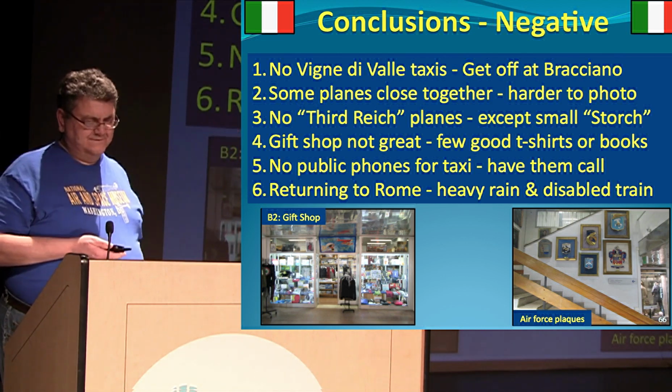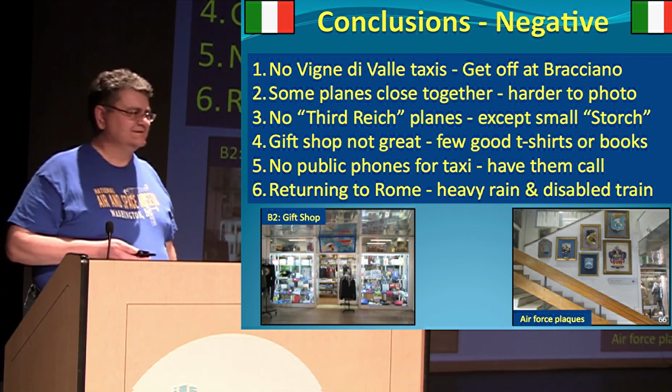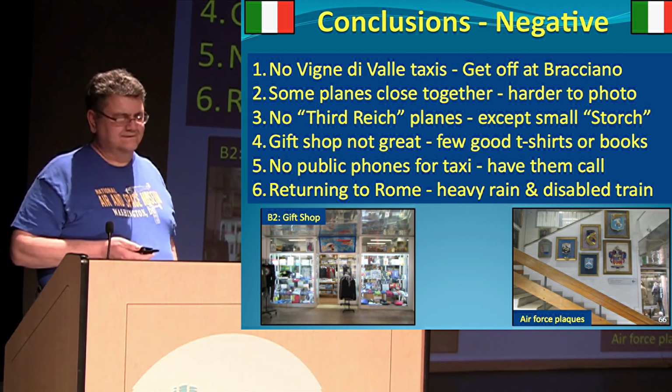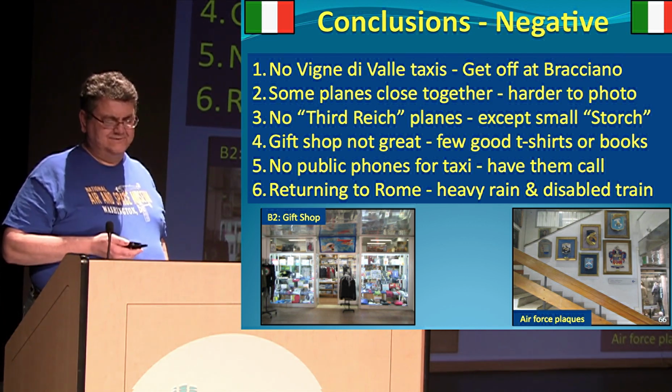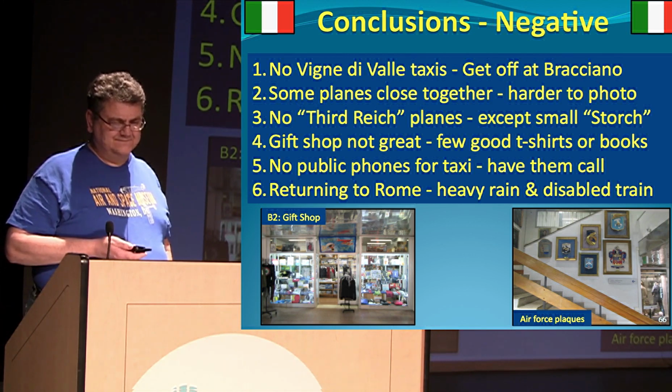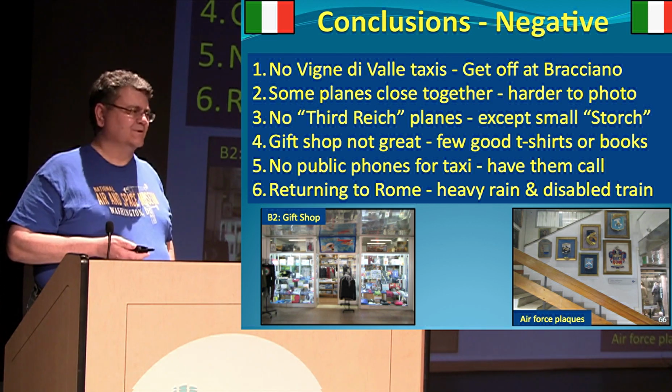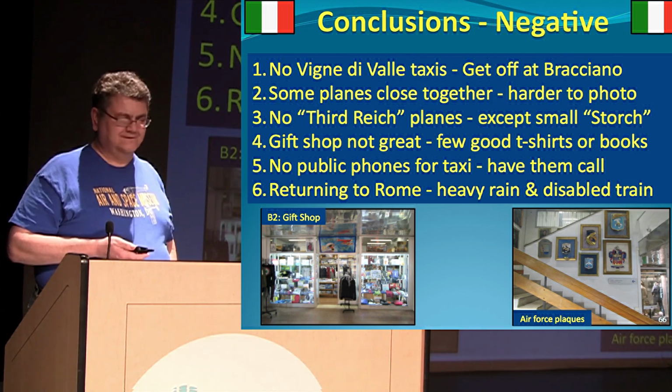Russell had a complaint that there were no public phones for taxis. We had to get one of the guards or whatever to call for us. Yeah, we didn't actually have cell phones that worked internationally, for whatever reason. They're old. And it also poured rain when we went out. It just poured.